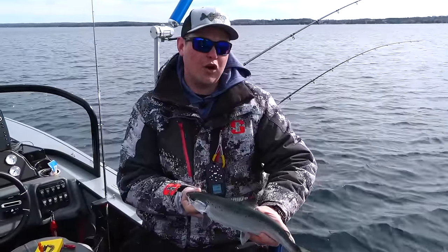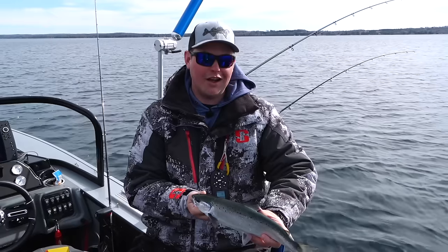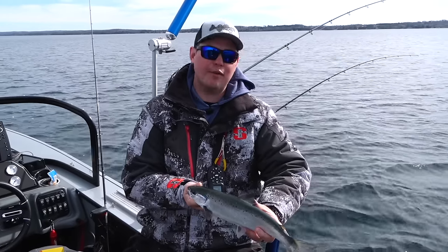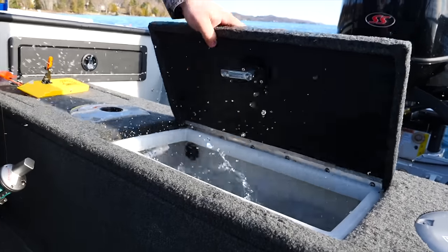Again, you're dealing with clean water here, and after the boat goes over them a couple times, that's pretty much it. Then you've got to go look for them again. But luckily there's plenty of pods of these fish out here, so we go looking. They're beautiful, beautiful Atlantic salmon.